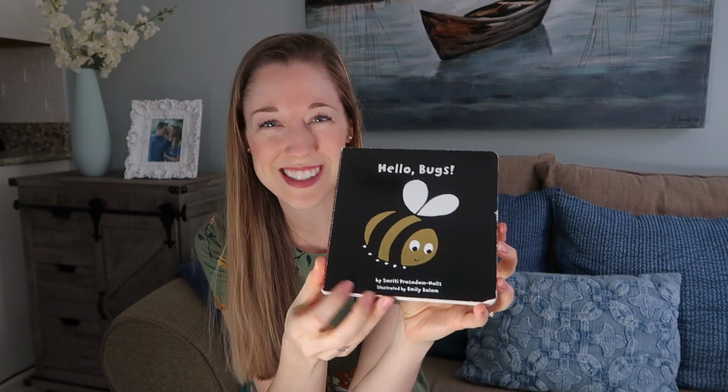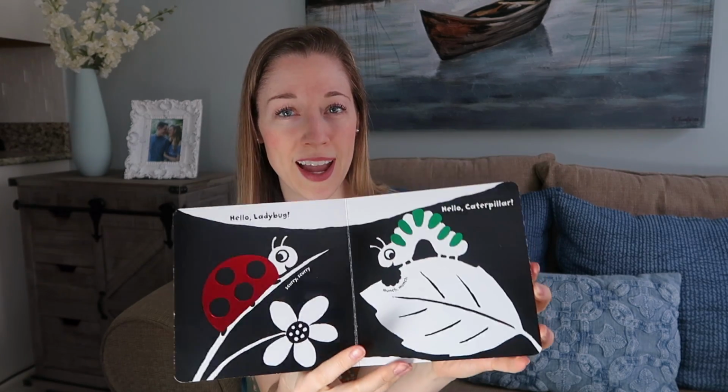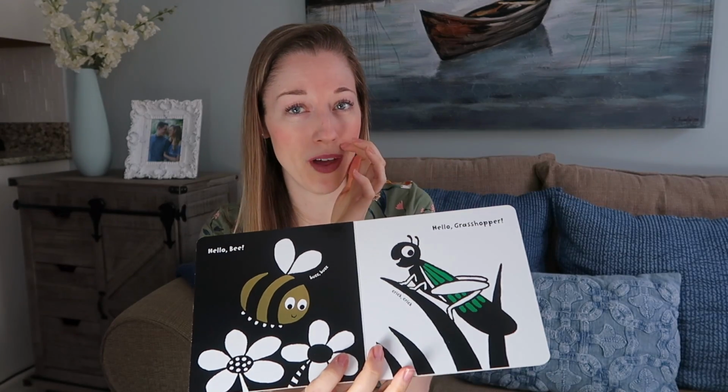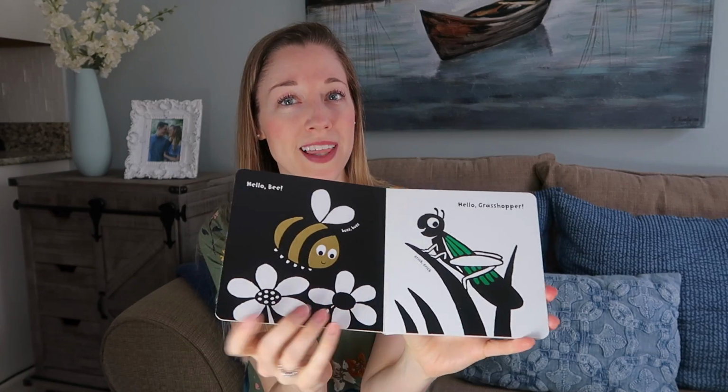You can also do this in the reverse. So if you have a book that's a little bit young for your child, like this one, one of those black and white classic books, super sweet and eye-catching for babies that are really little, it catches their attention with all the high contrast. He's a little bit beyond that age, but it's still relevant because I can point out things that are repeated in the pages.